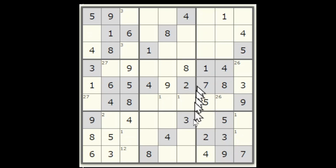Now on to the 5s then. The 5 here and here puts a 5 in this cell or in this cell. And we have a 5 up here and a 5 here, and that gives us a 5 for either this cell or this cell. And this 5 gives us the option of placing a 5 in this cell or in this cell, doesn't it? And I think that's about it for the 5s.